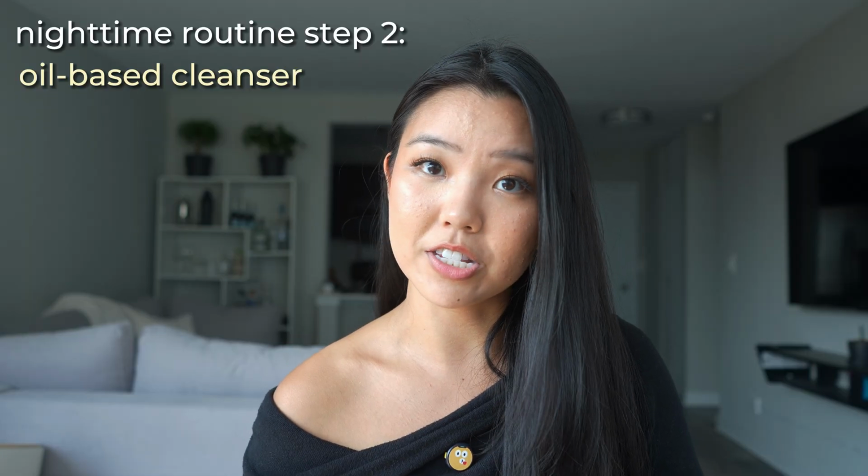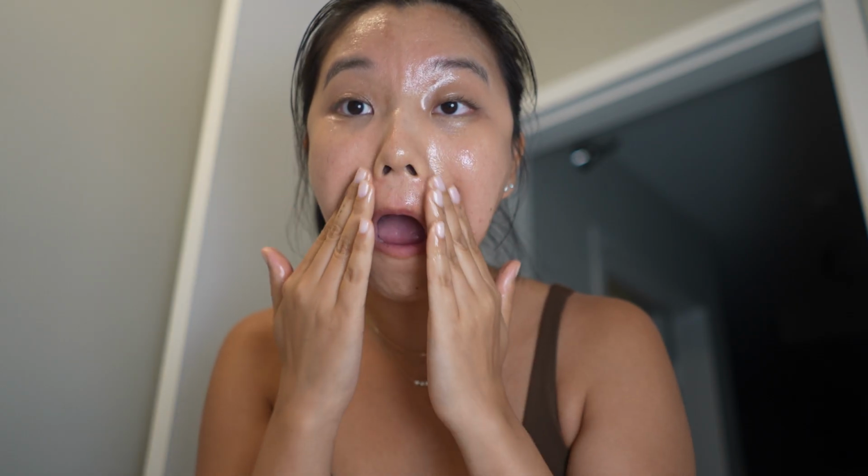cleanser. For the oil cleanser, I use one from the company Clear Health. They're the company that I did my Accutane through. It's a gel to oil cleanser and I think it's really nice. It's very gentle, not stripping at all, and it has the added benefit of removing my makeup.